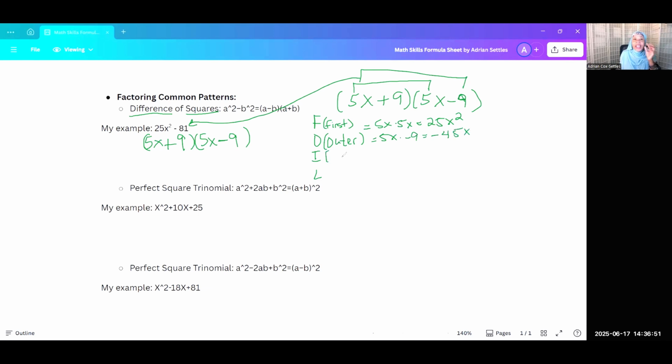And then you do the innermost, the ones that are touching on the inside. So they call this the inner. The innermost would be this, 9 times 5x, which equals 45x. And then you do the last. L stands for last. Okay. The last ones in the parentheses are 9 times negative 9. So you say 9 times negative 9, which is equal to negative 81.